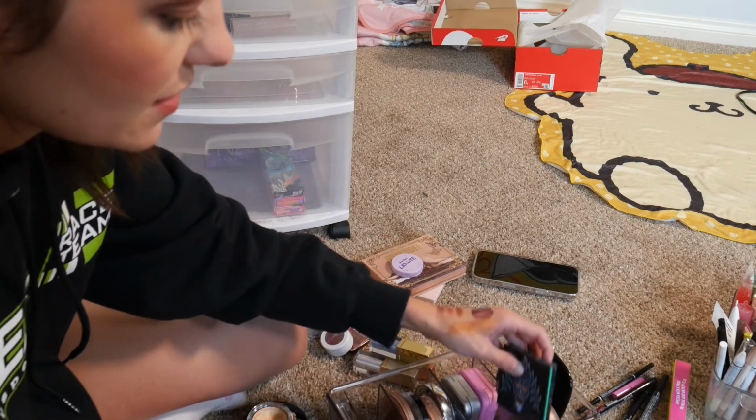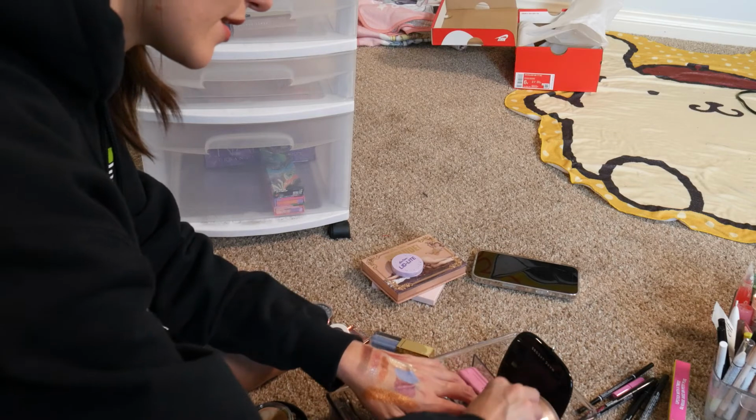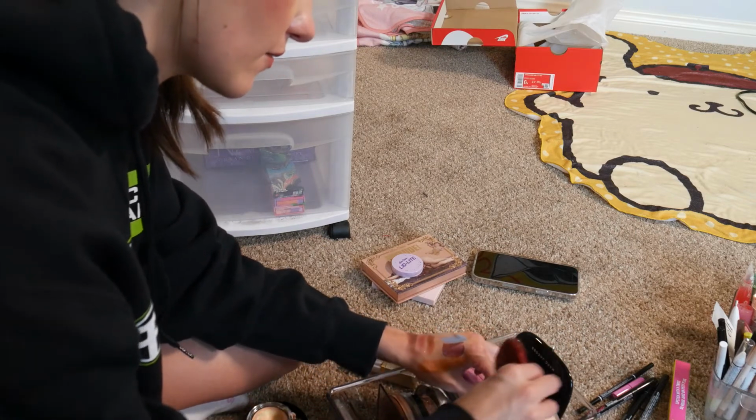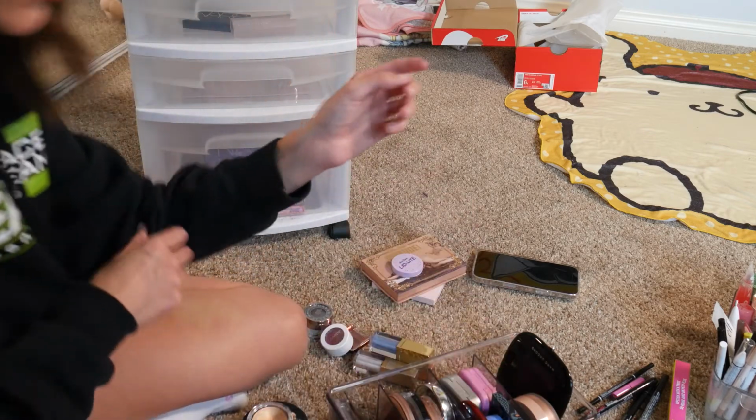I'm also realizing that I just use a lot of the same similar tones in a lot of my highlighters. Oops. Okay, well, here, can I stick it in the back? No, okay, that's fine.